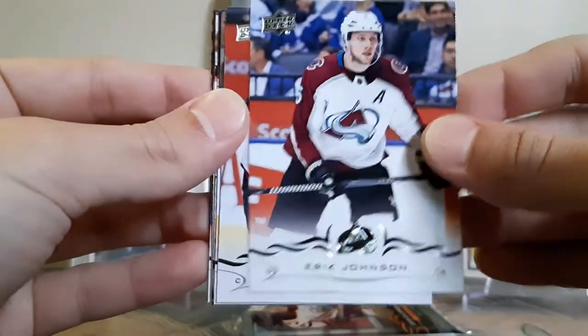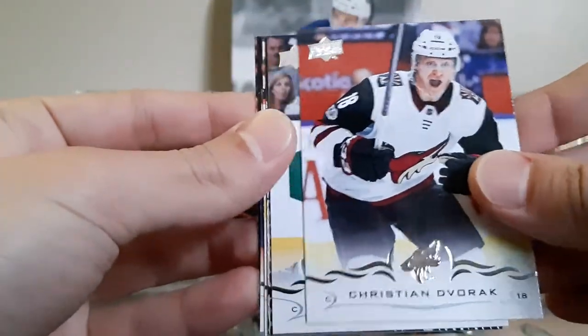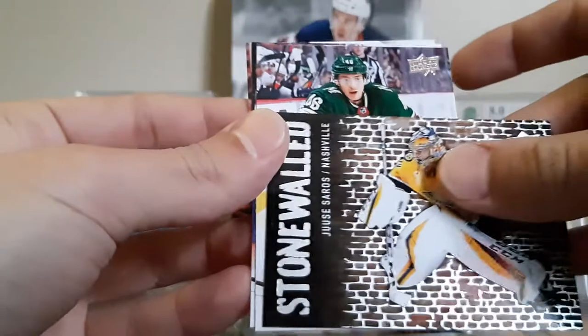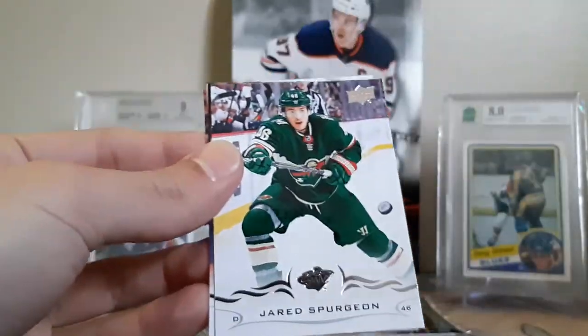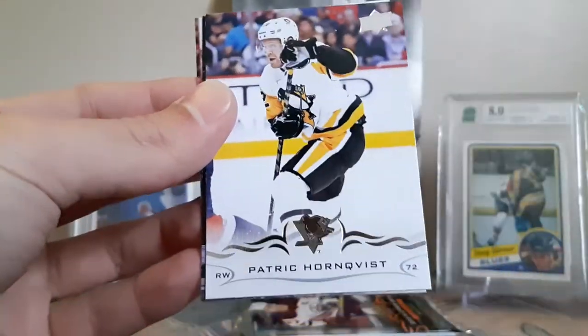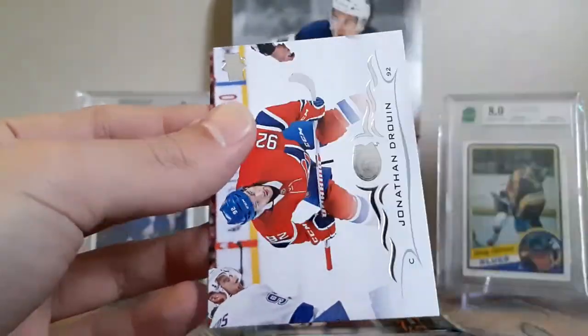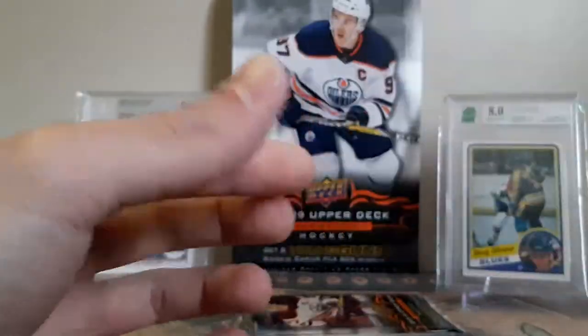We got Eric Johnson, Christian Dvorak, Logan Couture, Jussi Saros, Jared Spurgeon, Patrick Hornquist, Matthias Ekholm, Johnny Drouin.